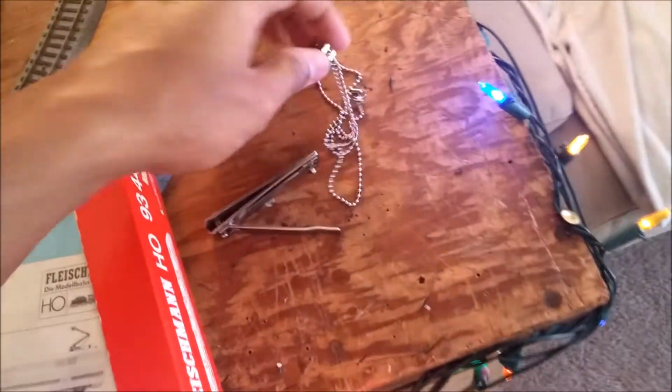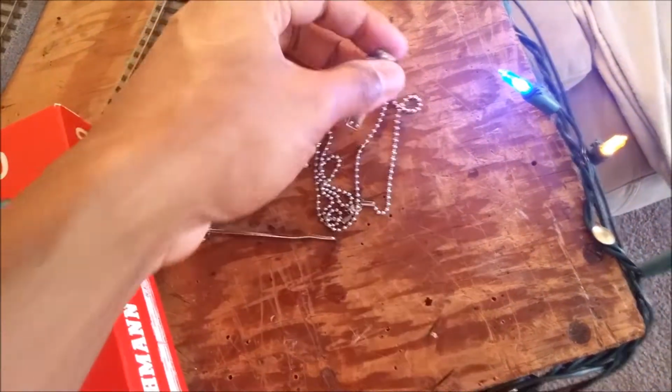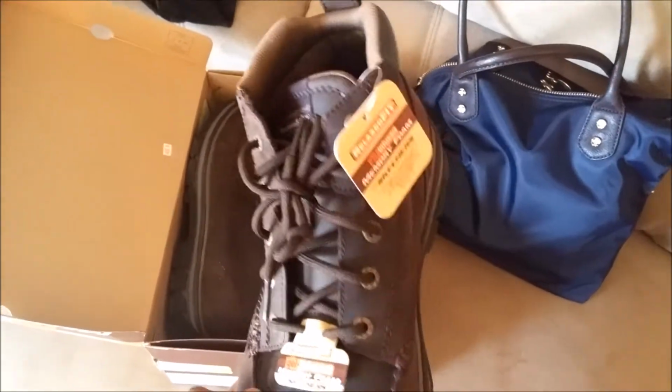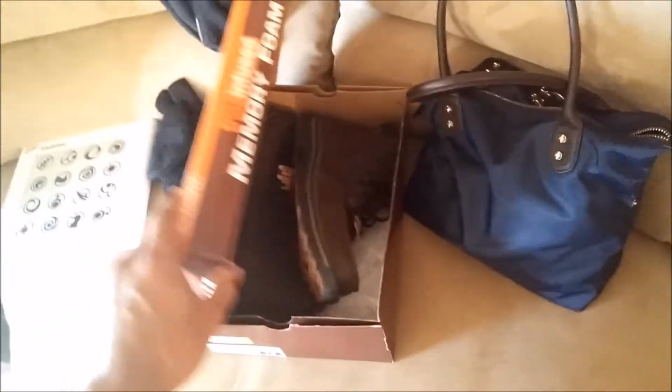So that's not bad. And then my mom and dad got me this cross for Christmas. I wore that to church today. And then I got some new boots. Yes, Christmas is not all about trains and toys. You gotta get some new clothes too. Because I don't have any boots and I needed them, and my mom and dad surprised me with that. I bought my dad a necklace, and I bought my mom a nice necklace too.